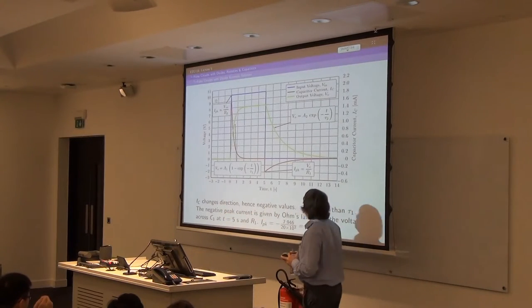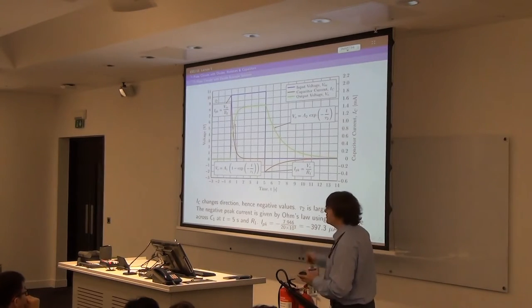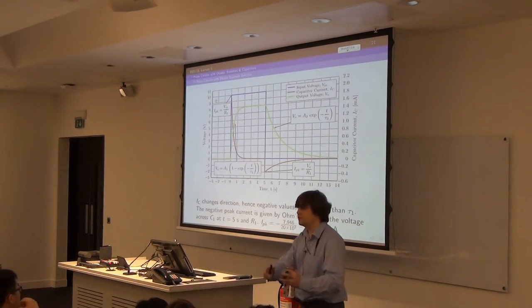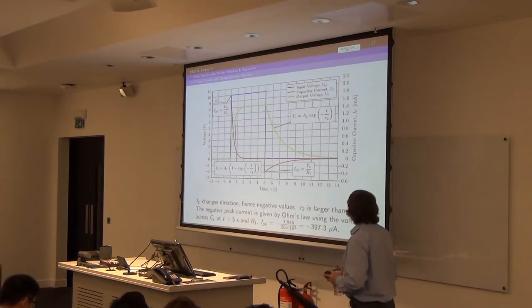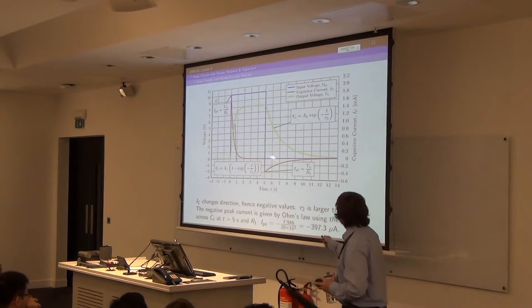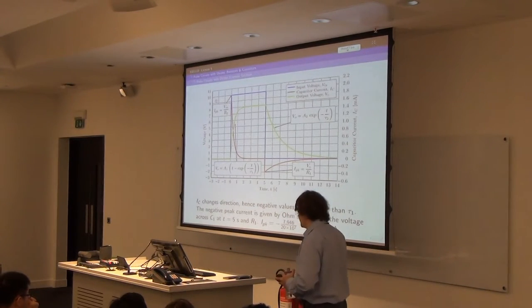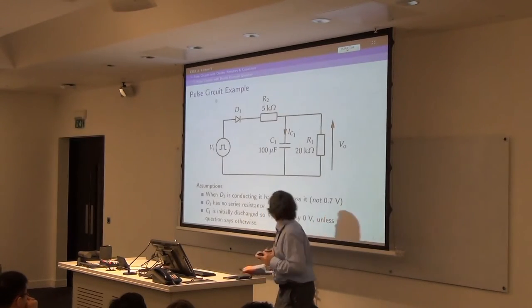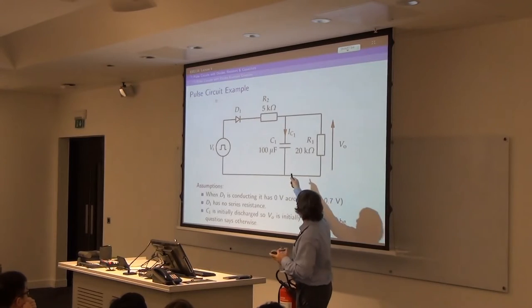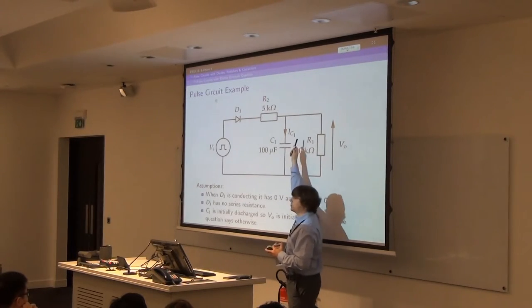So what was our next bit? We have a new circuit. It's the same physical thing. I don't have two circuits on my desk, I have one, but the diode changes state. So now IC has changed direction because the capacitor is now discharging. Before, current went into the capacitor down the page. When the capacitor is discharging to the resistor, current will flow like that, out of the capacitor, through the resistor.